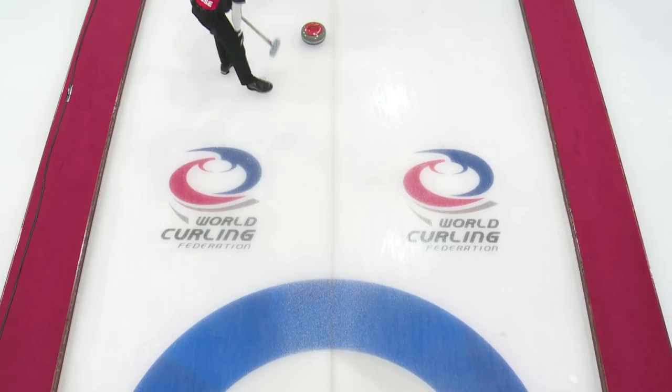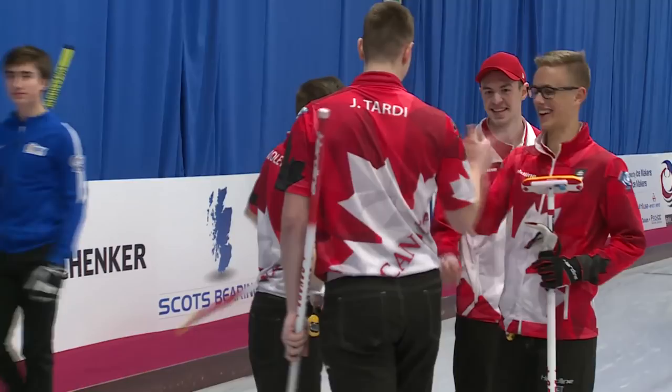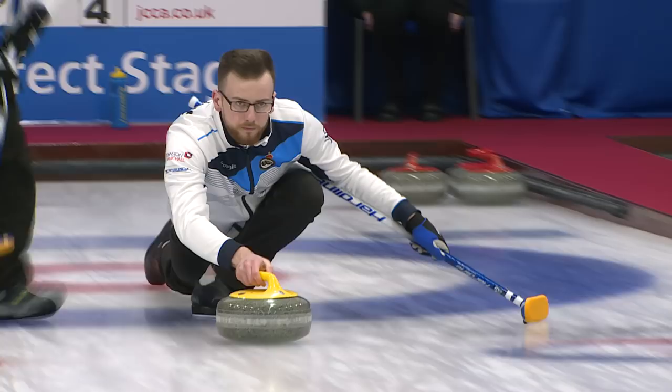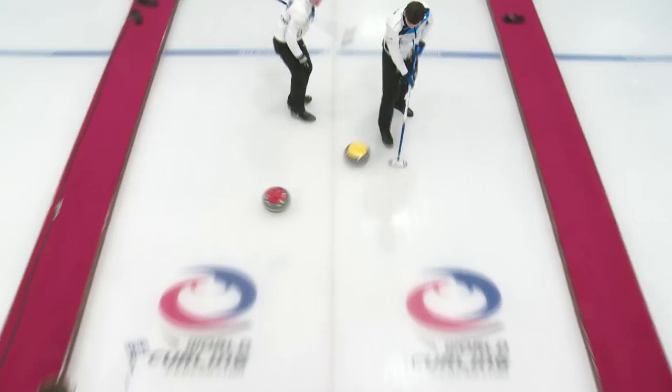Canada has run USA out of stones in the 10th end, so the Canadians will make their way to the gold medal game. USA drops down into the bronze, which means the winner of our game, Switzerland-Scotland, will play the Canadians in that final. And now everyone's attention is definitely on this game. Right to it, Arjun. Good. Peels the guard. Robin Brydon.